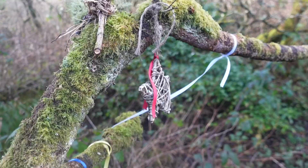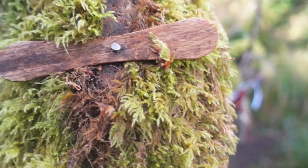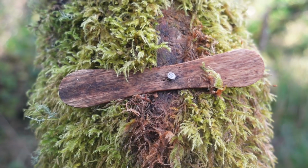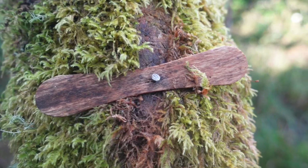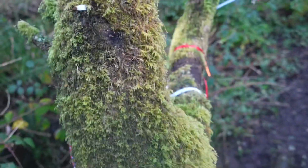I hope we're not going into like the Blair Witch Project or something. Some strange offerings. That's like a stick from, you know, an ice cream, like a lollipop stick, nailed into the tree. How random's that?